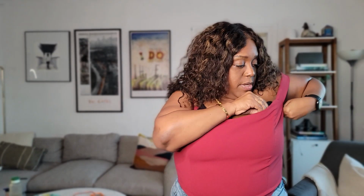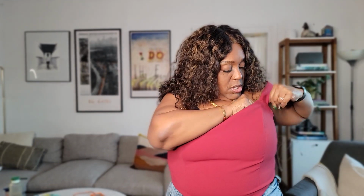But anyway, this is what I was talking about. This isn't the perfect bra for this, so I'm gonna take the bra straps off. Also because this sits off the shoulder a little bit, so I'm gonna do it like that. That looks better.